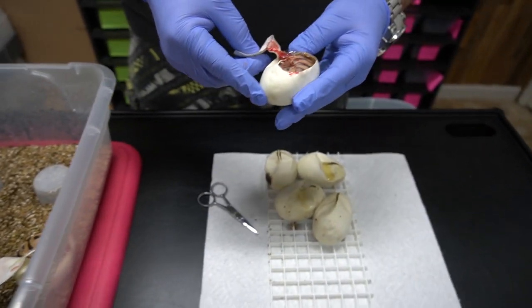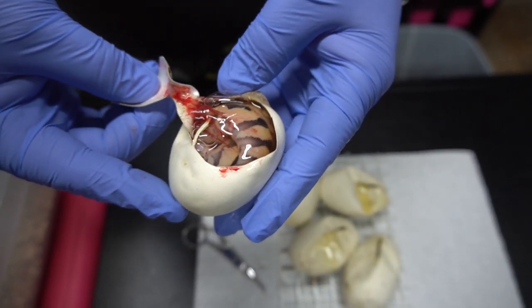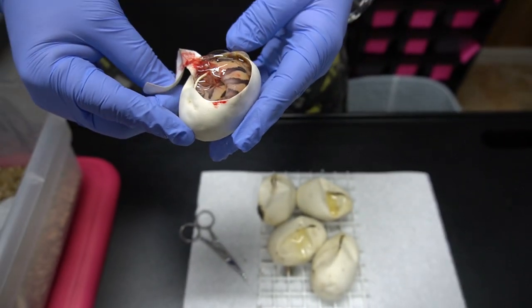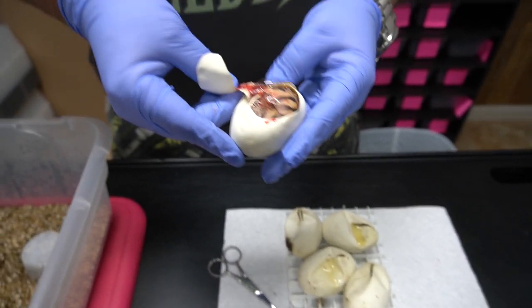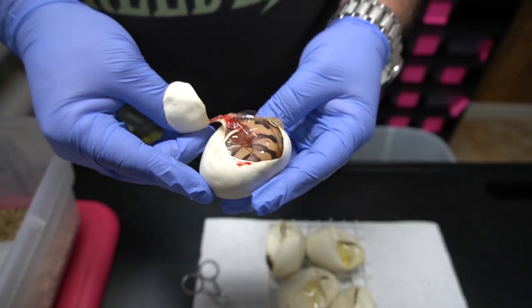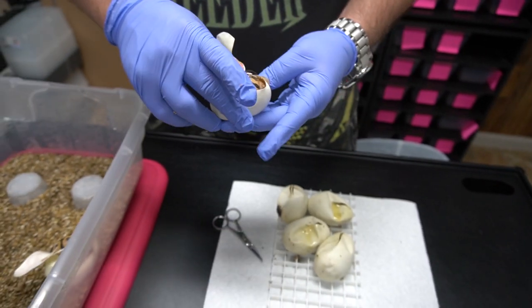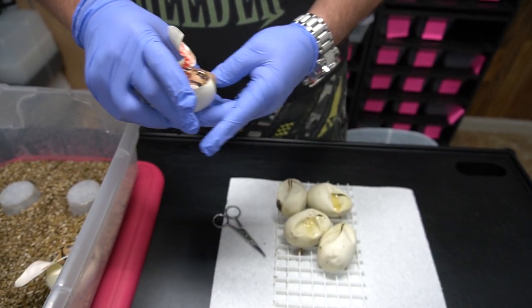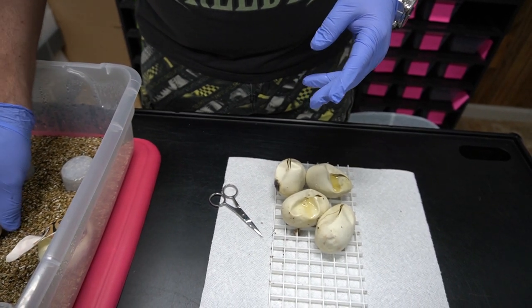But this one, I don't know. It looks pastel. It looks Orange Dream. But I can't tell on the pattern yet. It's definitely alive and wanting to get out of the egg.